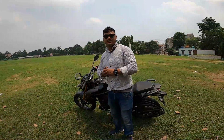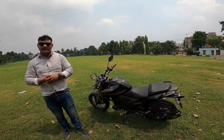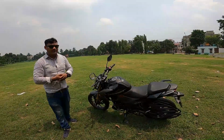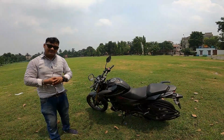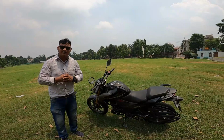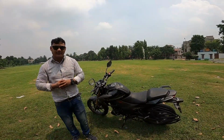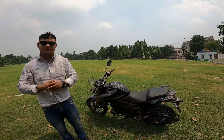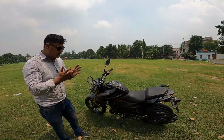The likes of the Apache RTR 200 and Hero Xtreme 200, and in the same price bracket bikes like the Bajaj 220F, mean Honda has really tough competition in the market. But can Honda survive? I think yes. It's not just about the power figures. It's about how the bike delivers the power, how smooth the bike is, how refined the bike is. And on that aspect, Honda has done a good job. So kudos to Honda. We have got a great motorcycle.